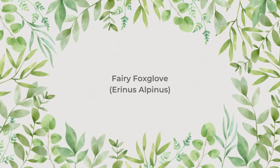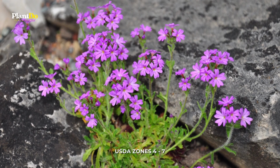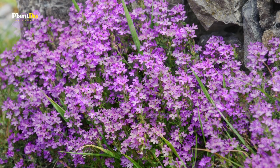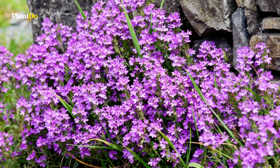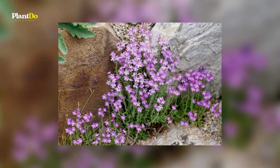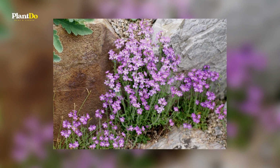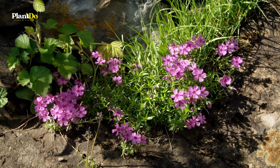Number 7. Fairy Foxglove. Also known as starflower and alpine blossom, Erinus alpinus features feather-like petals and dark green stems. This plant can be grown from seed, however, it's easier to start fairy foxglove flowers with a mature plant acquired from a nursery. They will happily grow in any rock crevice or wall. And unlike many rock garden plants, fairy foxglove will grow in partial shade.